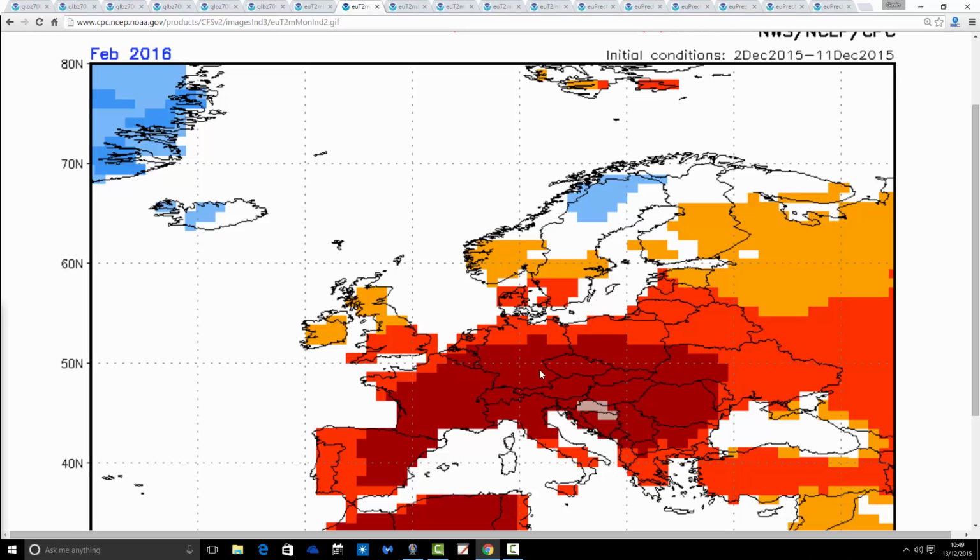Again, sea of red from the west over towards the east. It does turn a bit colder for northern Scandinavia, though, so I know I have a few people watching from the Nordic regions, and that looks a bit better actually in February across Norway and Sweden. It goes a little bit cooler there, and also across Iceland, but the rest of Europe again signalled to be exceptionally mild. Excuse me, would be one of the mildest winters on record, I would have thought.